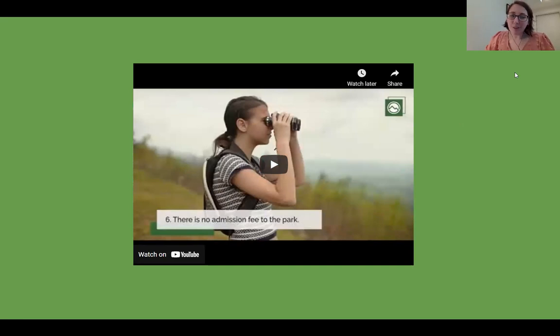So cool. So one thing that's really interesting about Great Smoky Mountains is that I think my favorite fact is that there's no admission fee to the park. That means you don't have to pay anything to get inside. You can visit for free. Now it is quite a ways from where we live, so it would cost money to get all the way there. But if you were in the area visiting family or friends or doing something with your family, the park would be such a cool spot to go. It's totally free.